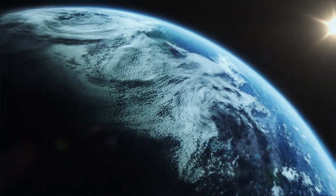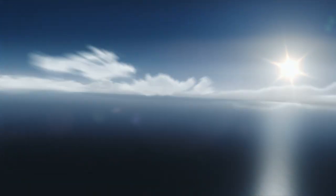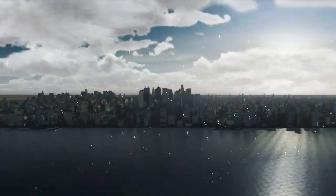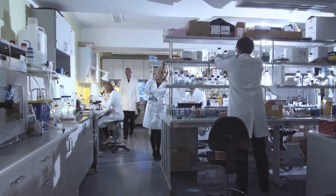What is a vacuum? Vacuum is a space that's empty of matter. Matter is everywhere on Earth. The air around us is also matter.